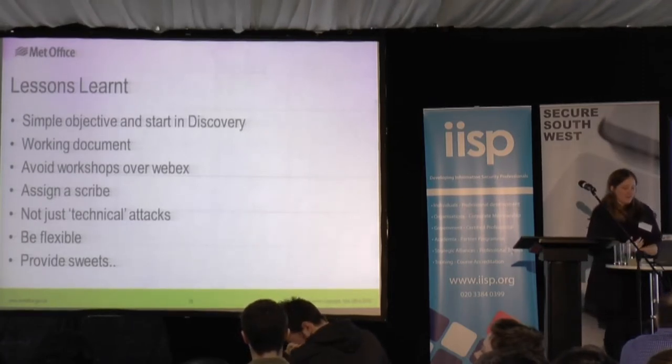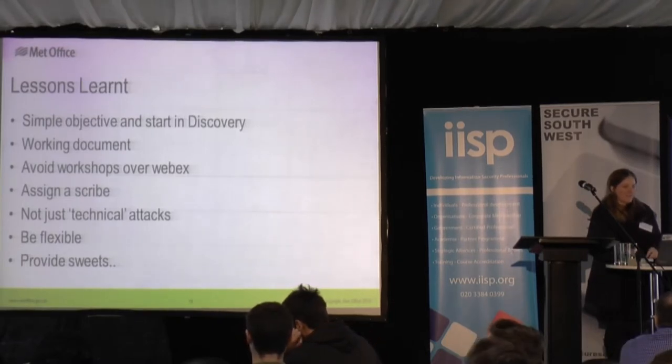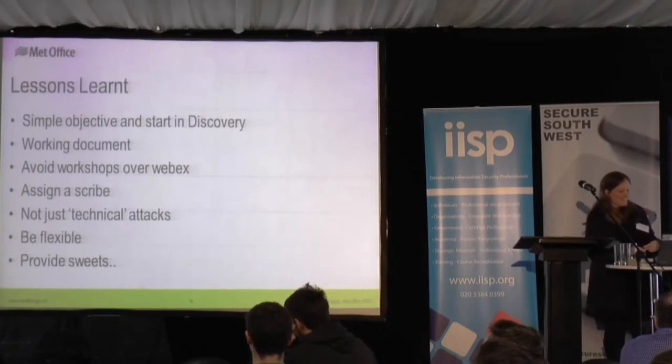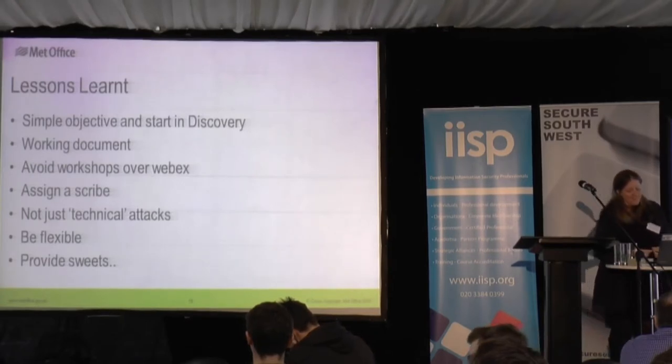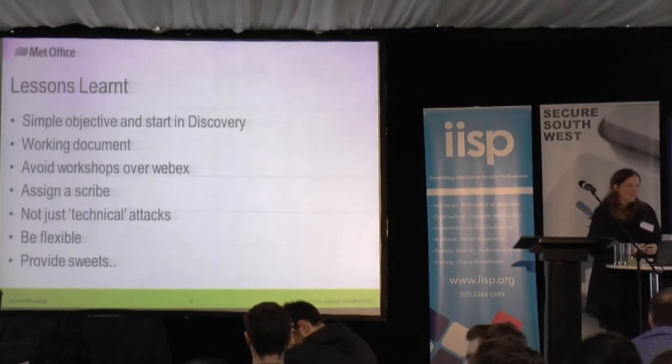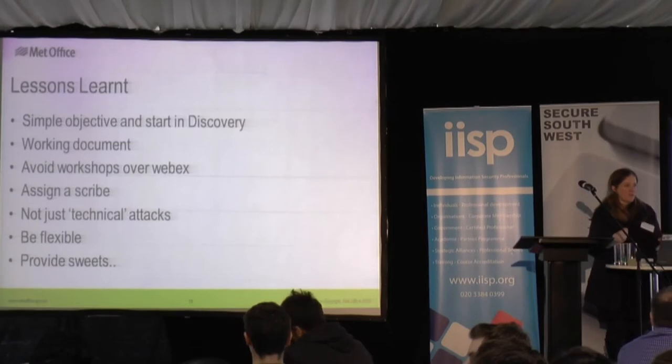I think certainly doing workshops over WebEx is a difficult thing to do and not something that I'd recommend. But maybe that's down to some of the facilities that we have in place. I would definitely get someone to assign a scribe if you want them to write down the goal, but you could just take a photo of it if not.